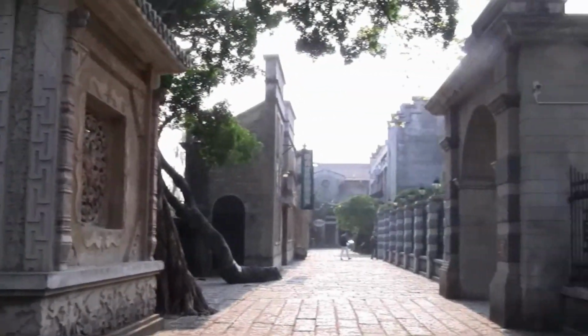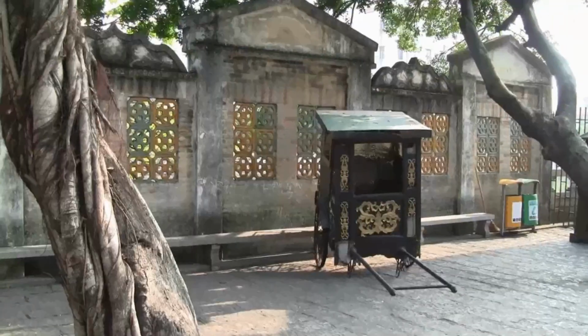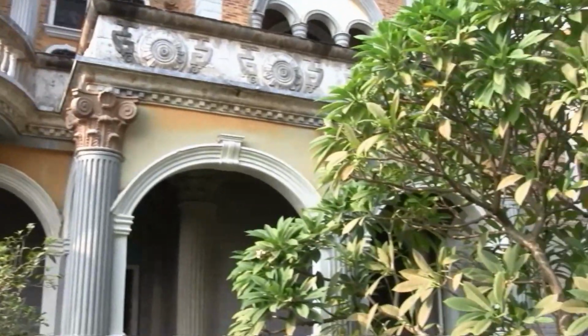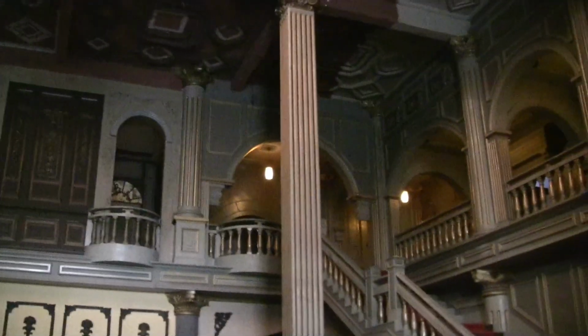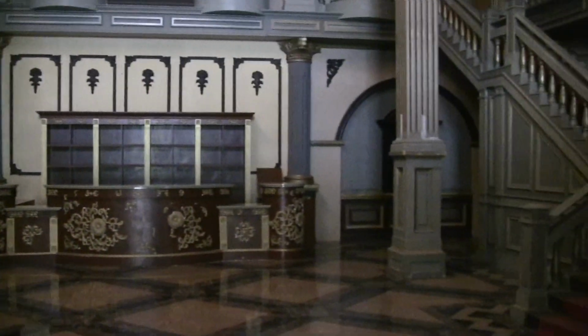So this is the movie set that a lot of Chinese movies have been made here. So this is one of the movie sets here. Oh, it's quite a grand place here. So this was probably a modified old building. The inside could be just made to look like whatever they want. You can see the set.